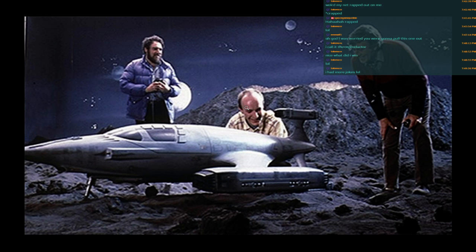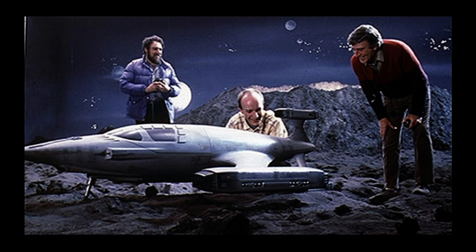Token said he had more jokes. I just couldn't look at that ship anymore. I didn't want to have it on my screen anymore. I was starting to be offended by it. I was like, no, thank you. Oh yeah, it finally came up. I do not remember that at all. That's the most generic looking ship I've ever seen.